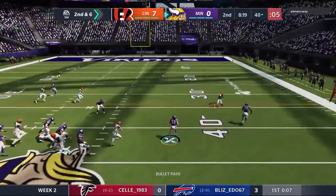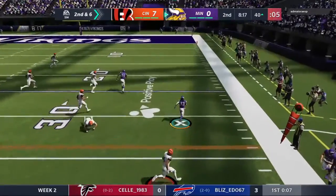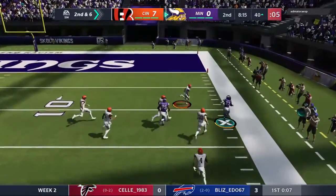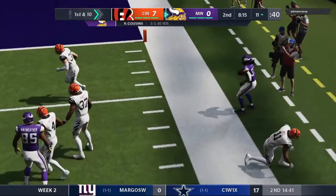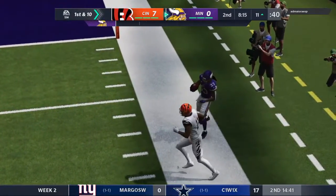From the 40 now on 2nd down. Cousins. He gets this one into the hands of Dalvin Cook. And he's out of bounds. Almost gets to the 10. That one covers 29 yards.